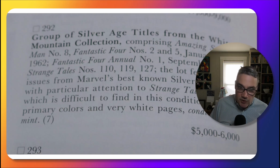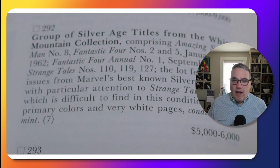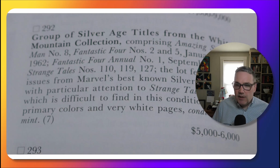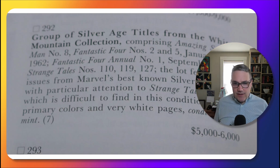The Fantastic Four #2 is an incredible book, one of the most significant books in the FF run and in the universe of collectible Fantastic Four comics. It interestingly sold three times in one year. In 2012, it sold for $87,000 in February, $49,000 in July, and $90,000 in December. Whatever it did in that year, it's easily a $250,000 book right now.